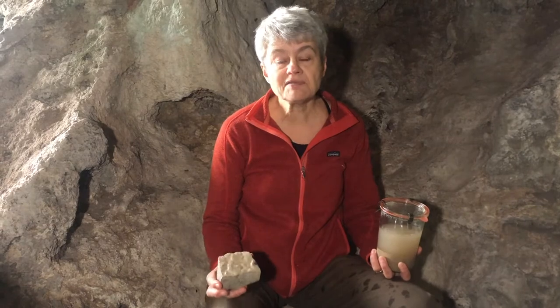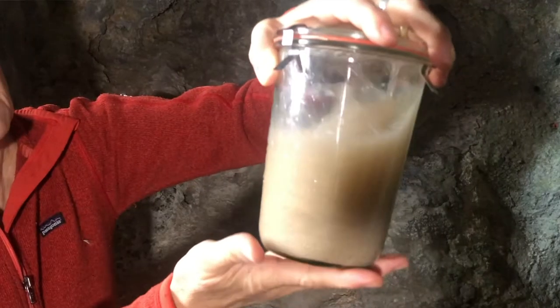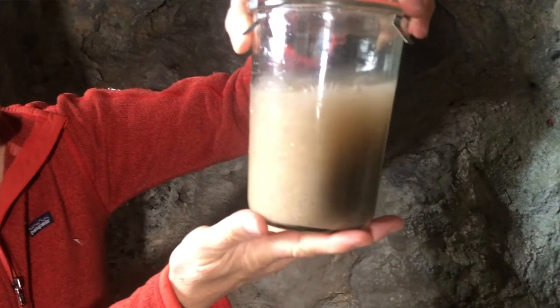So sediments like mud, silt and sand settled down slowly through the seawater, and over millions of years they turned to rock. I've got some sediment in this jar here. I'm going to shake it up and then we'll come back to it later and see what's happened.